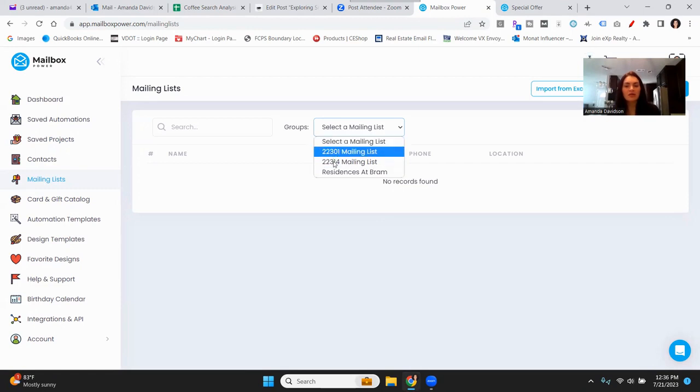This is the mailing list section. I'm not going to click on these because it will expose contact information, but essentially you can import or you can purchase a mailing list from Mailbox Power. Either way, these are all lists that I have imported and work from. So again, another option for automation.